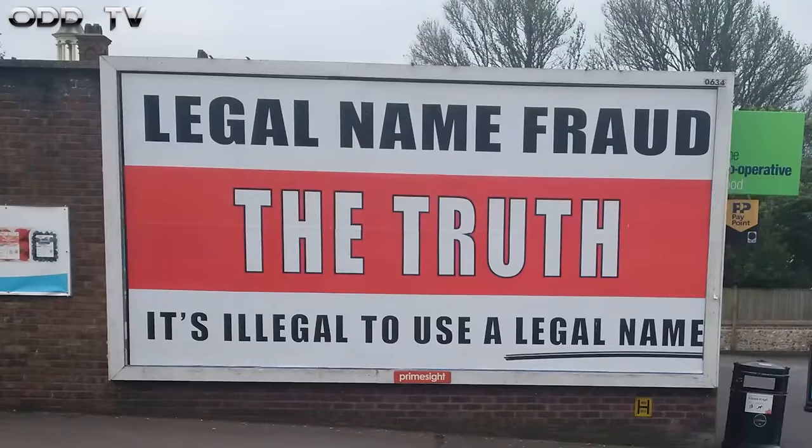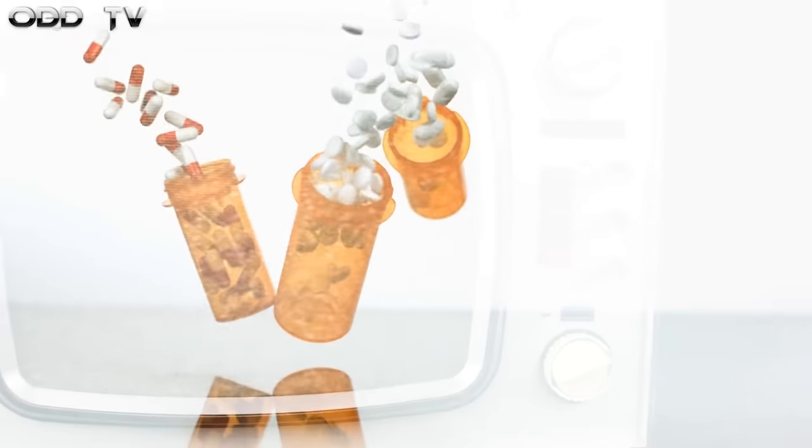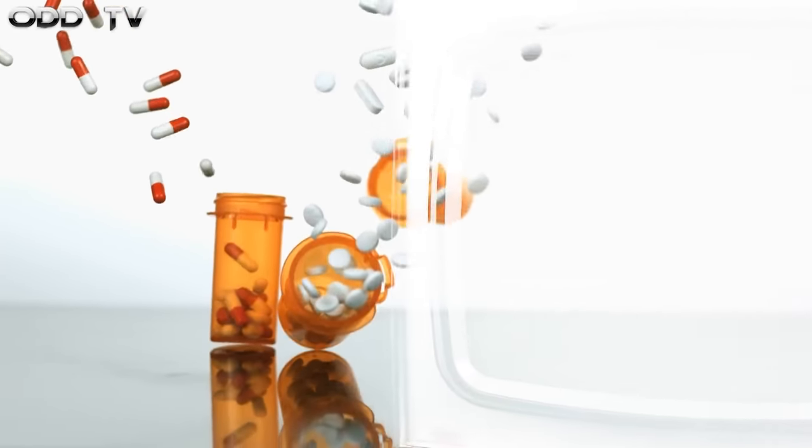It's absolutely appalling, all the things they're doing to us. Research legal name fraud and crown copyright for proof that birth certificates are merely receipts and that we are unknowingly giving ourselves over to the rulers. Everything that's used against us is to keep us dumbed down and preoccupied so that we can never figure this out and make moves. It's time to wake up.